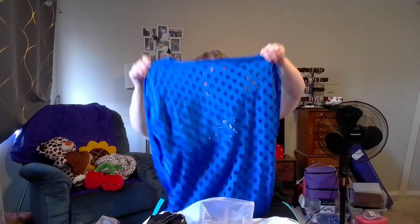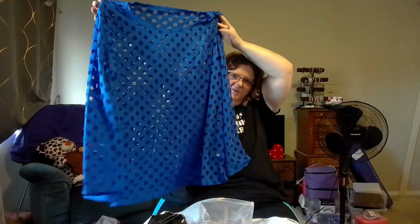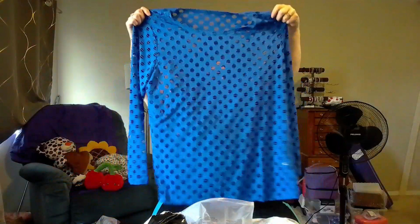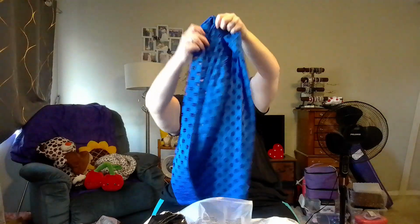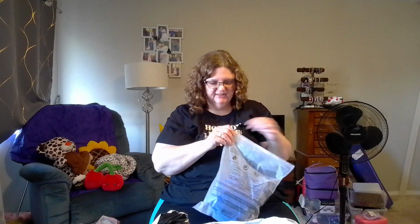We'll see what happens. So this is one of those cutout tops to wear over like a tank top or something, or if you feel really brave wearing it over a sports bra or something like that. I personally would put a tank top under it. That is in a 4XL because I wanted it to be big.